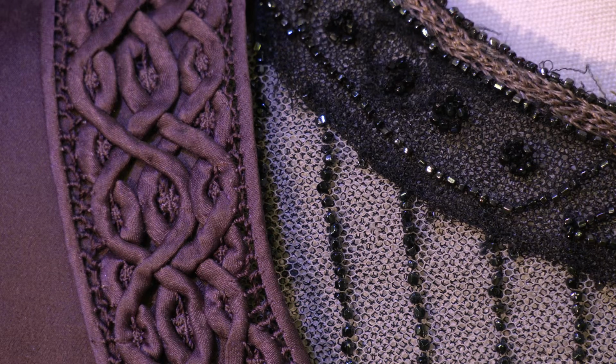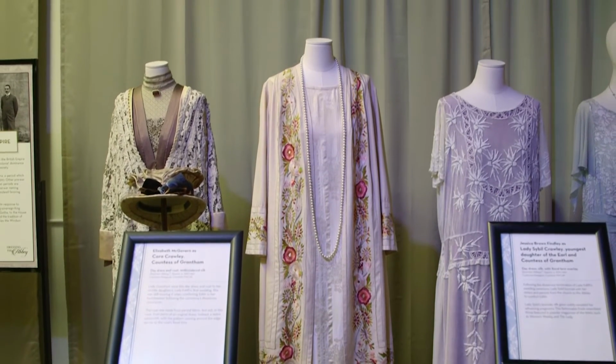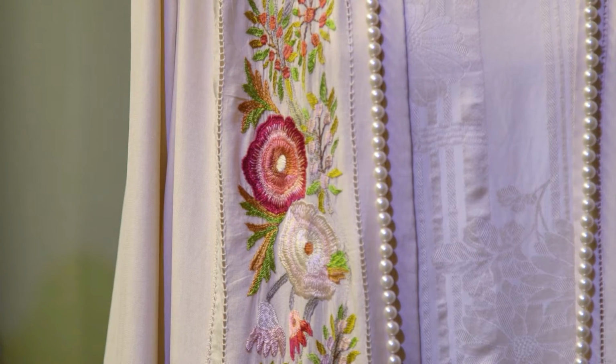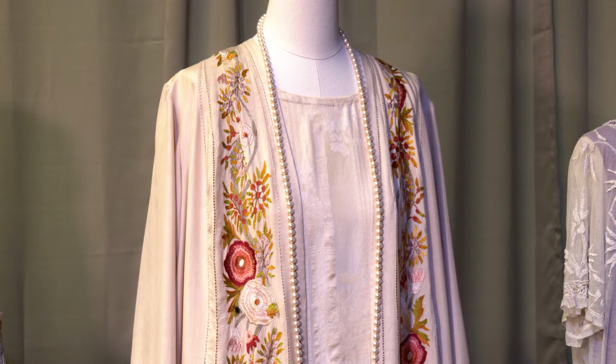One of my favorite outfits during the seasons was the one that Elizabeth McGovern wore, Lady Grantham Cora. She wore a beautiful hand-embroidered, hand-stitched dress to her daughter Edith's wedding, which didn't occur. She was jilted at the altar. And there's a very haunting scene where she's sitting back at the castle trying to comfort Edith, and the dress is just so elegant on her with a long set of pearls. And I think it was representative of how she dressed throughout the six seasons.